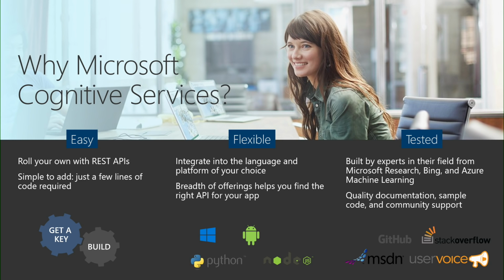They're also flexible by nature of being cloud services. You can integrate them with the language of your choice. They're platform agnostic. And finally, they're tested. So these are based on technologies that Microsoft has worked on for decades. You have work from Microsoft Research, from Bing, from our Cloud and Enterprise division. All of the top research that we're using to power our own applications is showing up and now accessible to you. So you're using some of the same technology that powers Cortana or powers Xbox, but now you can add it to your own application. And finally, we've done our best to try to have quality of documentation to make it super straightforward and easy to be able to add these into your own application.